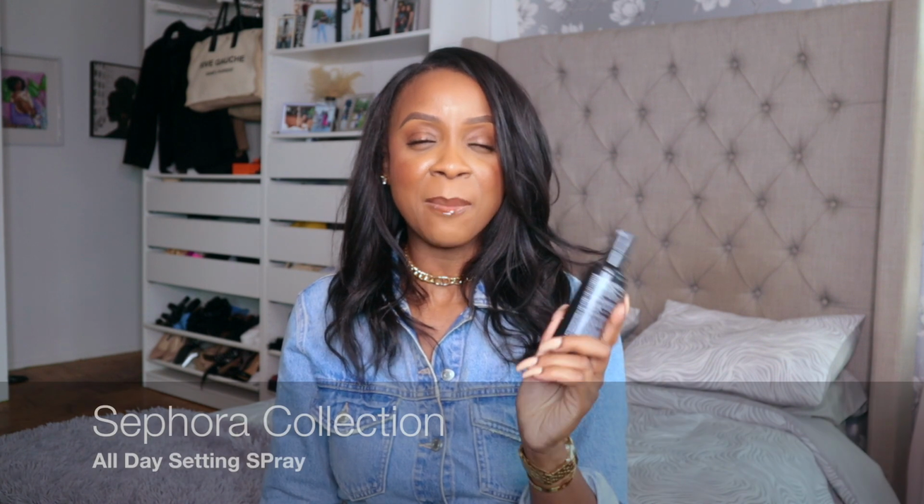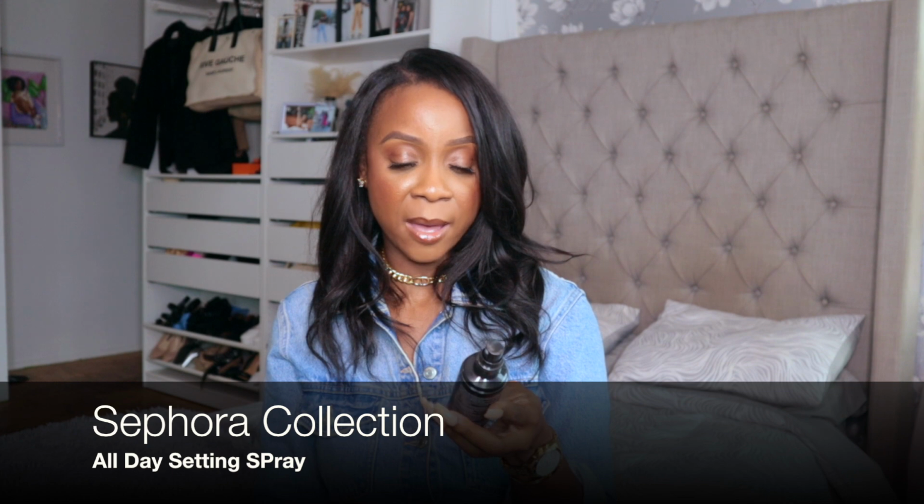I'm the shade Toffee. I got this setting spray when I went to some type of event in the city early in the summer. And I've been setting with my Charlotte Tilbury and going over with this, especially those days where I know I have to go to work for a full day and I have to go to some kind of event after work. I will set with the Charlotte Tilbury and then set with this after, and my makeup stays locked, and I can take pictures, it still looks nice. So that's a great Sephora Collection recommendation.